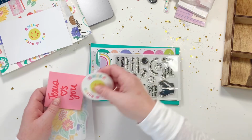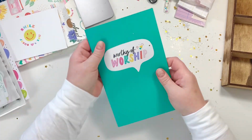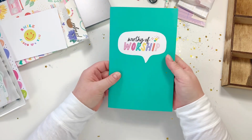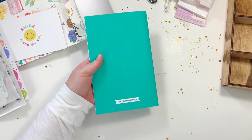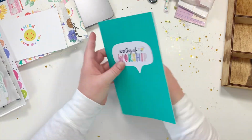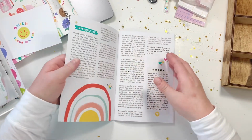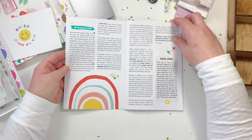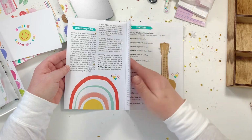So now let's jump into the devotional portion of this kit, which, y'all, is packed with content, and I am here for it to start off 2023. I love the colors. This is the traditional traveler's notebooks that we're using now, and it's like a matte shiny finish. So it's just this really beautiful bold jade color. And then we have our introduction from Christina that I'll read a little bit about.